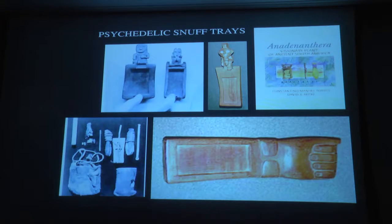Only you, at least one out of three people wants to do the snuff. What is the basis of the snuff? What is it? What plant does it come from?